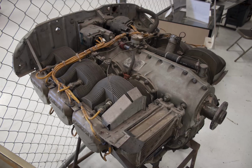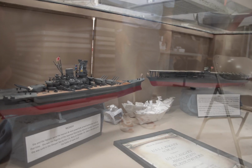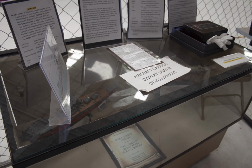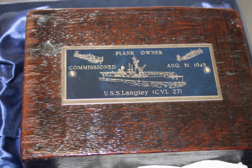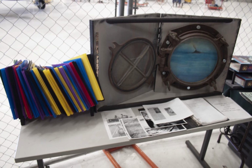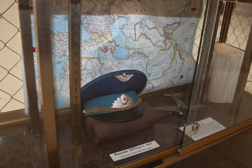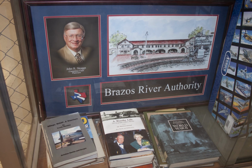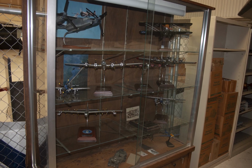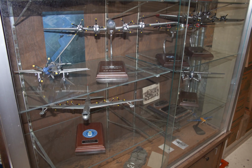A modern piston aircraft engine, dual magneto ignition for redundancy. Aircraft carrier models, stories, and histories for display. A portion of the carrier deck of the USS Langley from World War II, and a comprehensive history of the U.S. carrier fleet. A Russian Air Force officer's hat. John Skaggs, a dedicated volunteer and supporter of the Texas Air and Space Museum, donated many of his books and models to the museum. John, pursuing donations, brought the shuttle trainer aircraft here.